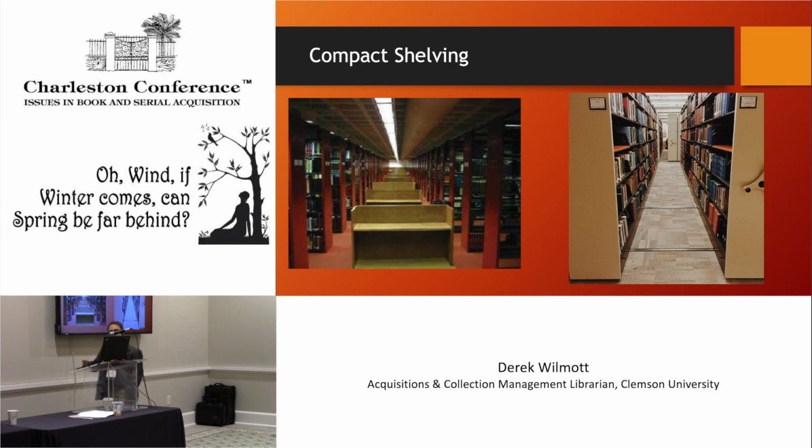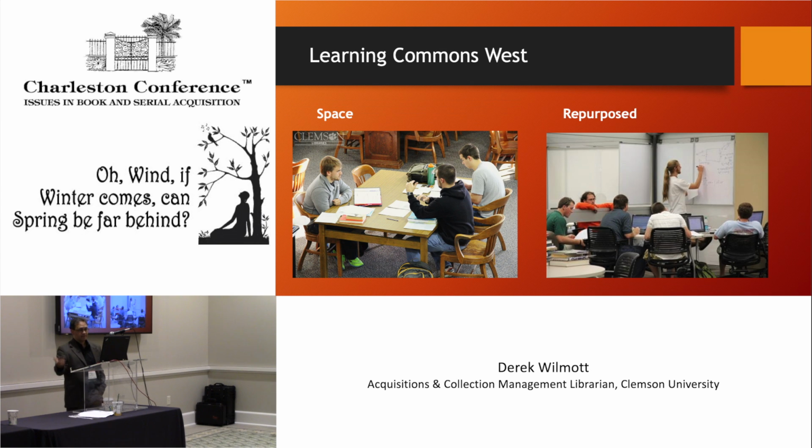But the problem is we didn't retain that knowledge for future space needs. Here's another repurposing project. They had to reinvent the wheel again for the Learning Commons West and Learning Commons East on the fourth floor of the library, which had previously been our reference materials. It was a lot of materials. So a lot of those materials were then moved and shifted into the lower ends of the first floor and other areas of the library, with some of it being sent to offsite storage or recycled altogether, deaccessioned.